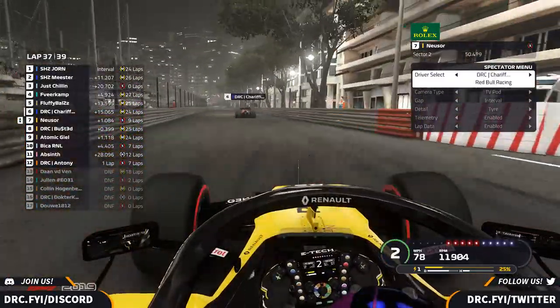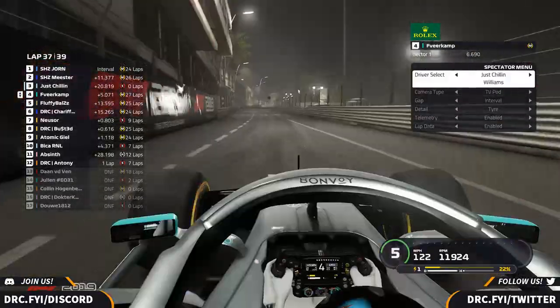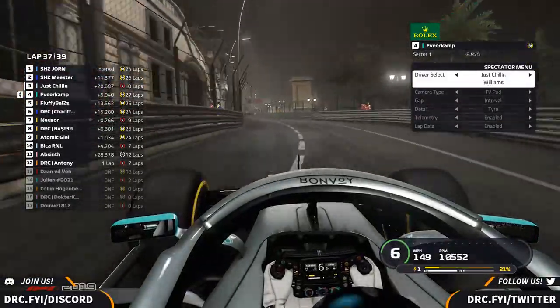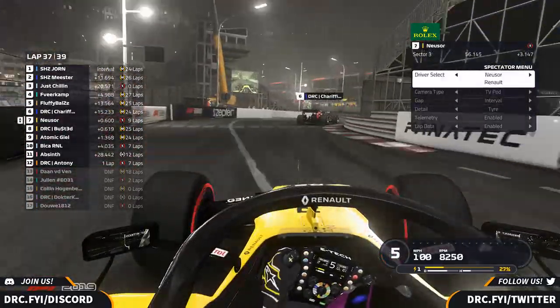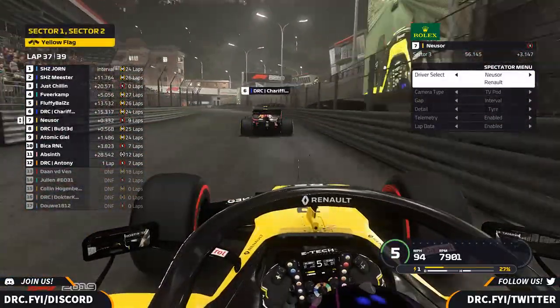Just Chilling has gone in for his stop. He's come out and still ahead of Vivican. He's got that free pit stop. Going to look for that fastest lap. Let's go back aboard with them, Noosa and Char.